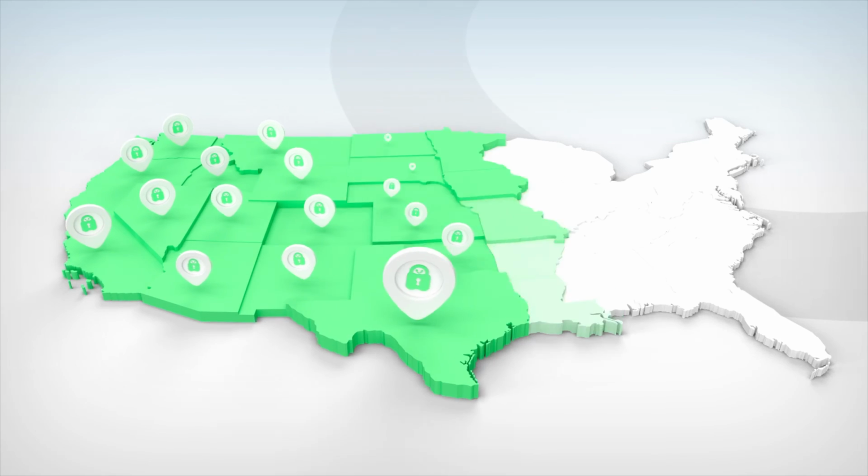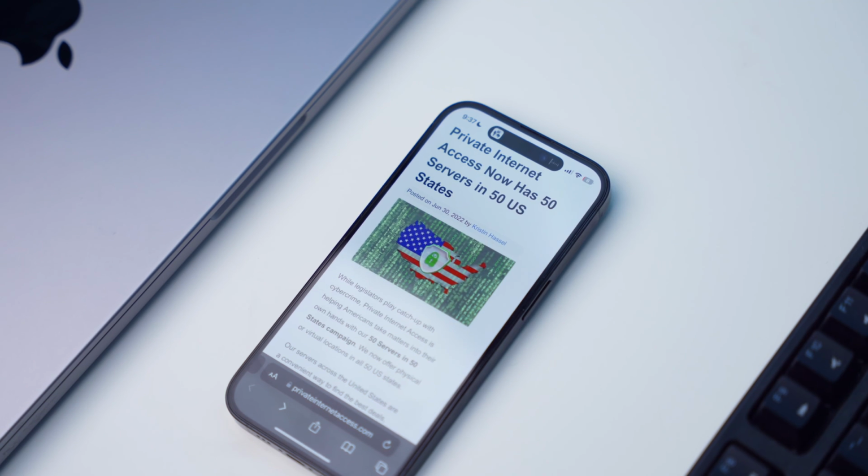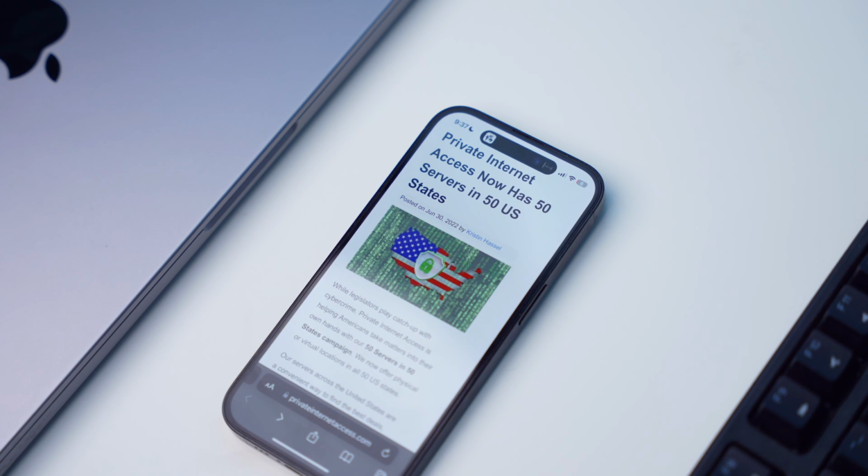Now, another thing that I actually think makes PIA stand out from any of the alternatives is the fact that they have 50 servers in 50 states. And what that means is no matter what state you are in, you're going to have access to a local server.